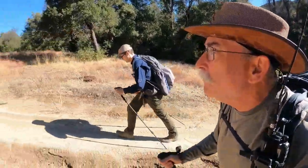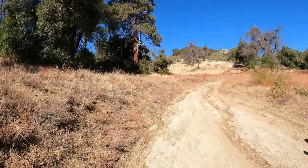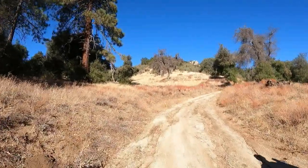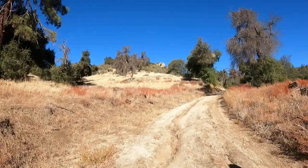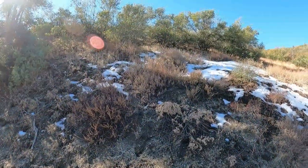But yeah, clear skies, beautiful day, light breeze, and I think the trail goes pretty much all the way to the top. It'll be the second time I've done it. Jake has not done this one yet, so the adventure continues.